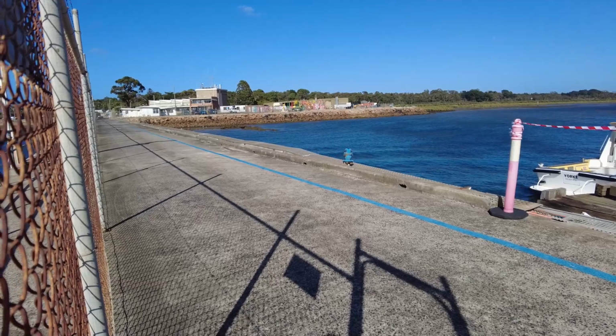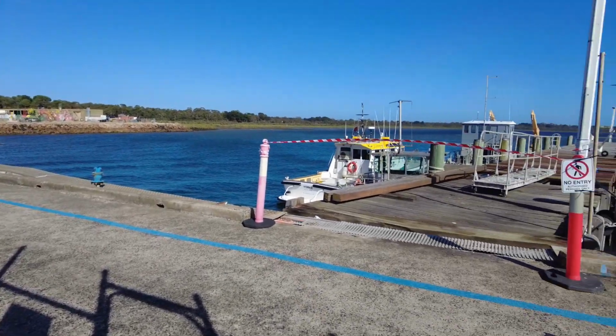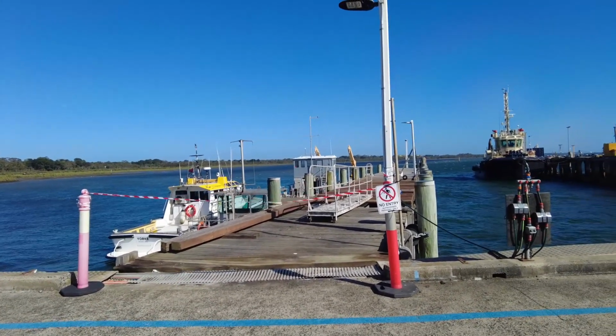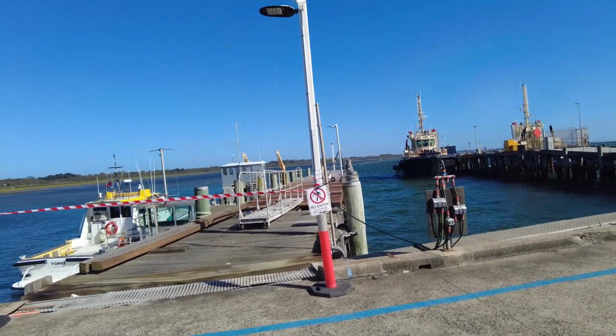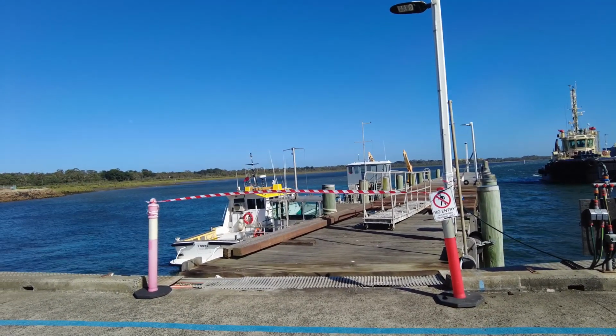You've got two areas that you can walk. One's a restricted area for exactly these tugboats, and I think it's just the Port Authority pilot who helps the ships into the pier. And then you've got a walk path that's segregated to get you onto the ferry.